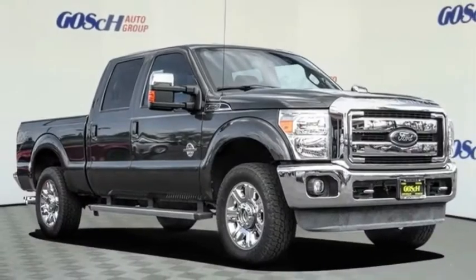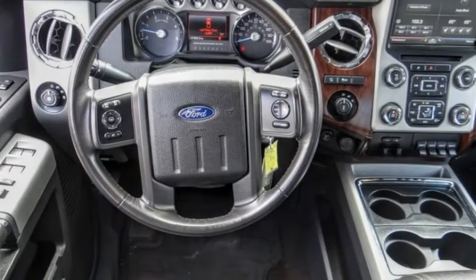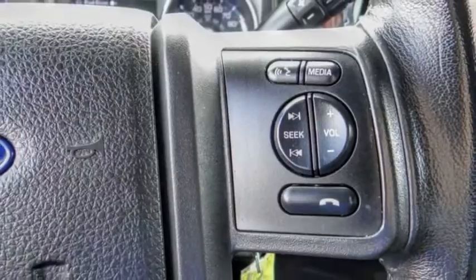Come test drive the 2016 F-250 Super Duty. Head-to-head fuel efficiency, head-to-head towing, head-to-head torque. Ford F-250 Super Duty. This vehicle has less than 30,000 miles.